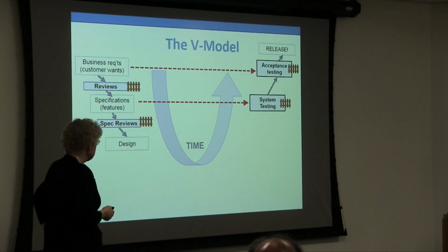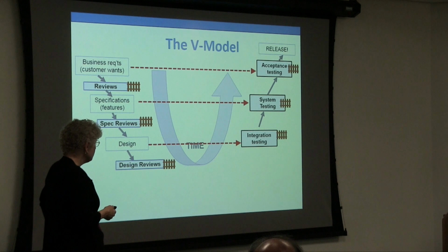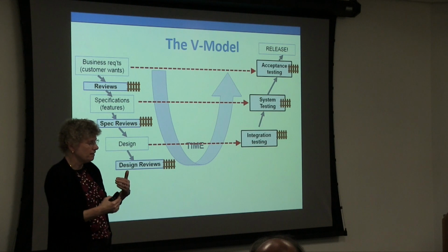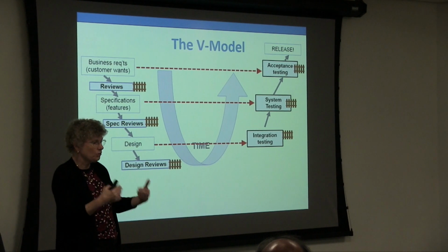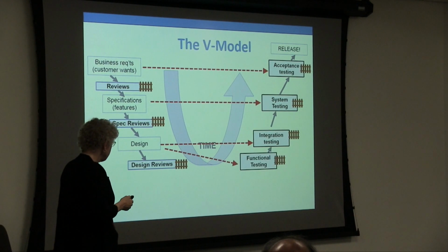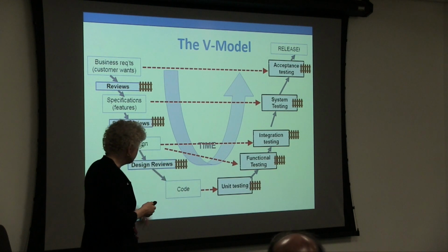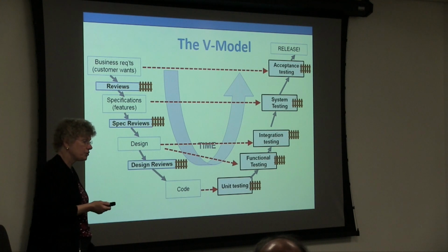So specifications, and then you go into the design. You'd have design reviews, you'd have testing specifically to catch design problems. And again, this usually wouldn't be testing of a customer workflow. This is testing designed to look at, is this interface talking to this other interface? So you got all these quality gates. And then you have the functional testing, and you have the coding, and you have the unit testing. So lots and lots of gates. And that added up to a quality strategy.